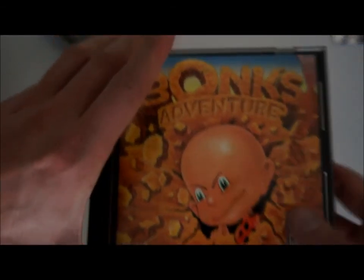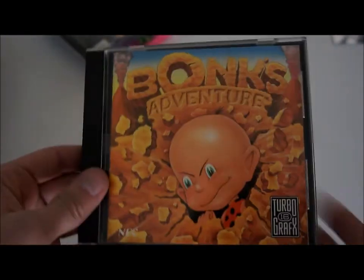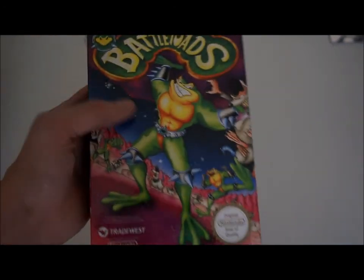Then my second TurboGrafx 16 game, Bonk's Adventure. Looking forward to playing this game. It always looks great in video, so I'm really looking forward to actually playing it. This is Battletoads for the NES, mint, sealed, but this is a retailer seal. As you can see, it's a, how do you call that? Plastic seal. It's not the original seal, because PAL games didn't come sealed, in case you didn't know.